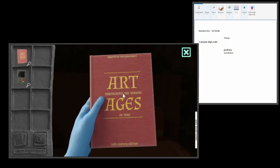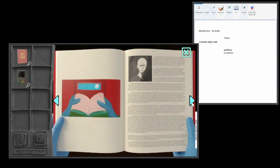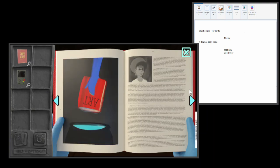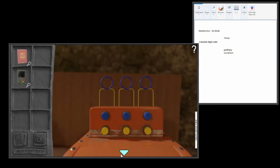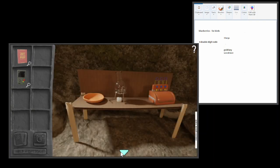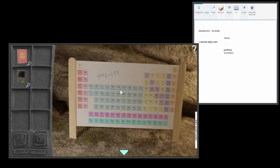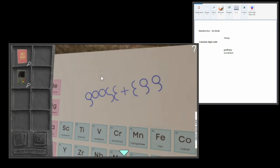Is it in our herb book, by any chance? Oh, but that's more than just blue and yellow. I do not see it in our book. Okay. Got the periodic table. Goose plus egg.